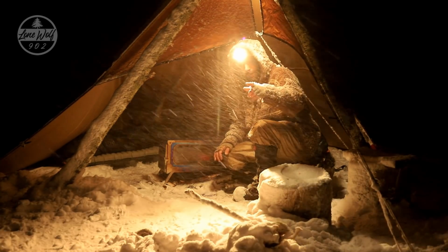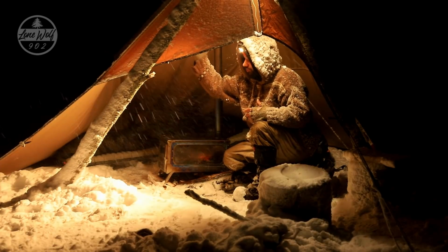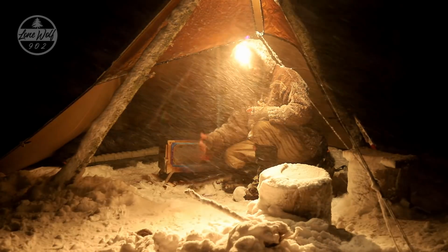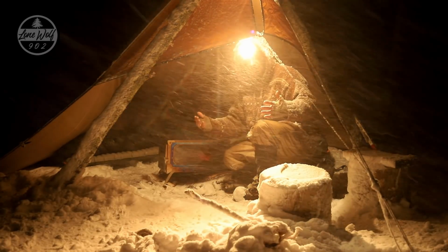I'm gonna be using the tripod as basically a stand to keep my boots elevated up in the heat channel area. So hopefully those will dry out overnight in the morning. I've got a load of firewood underneath of the wood stove and behind the wood stove to keep it nice and warm. And basically, this is gonna be it for the night.